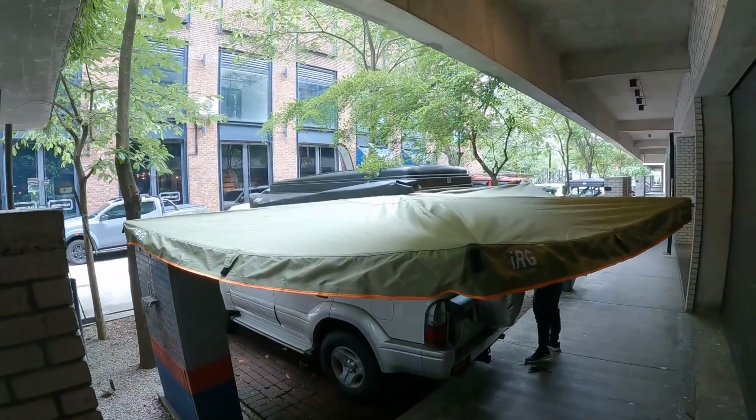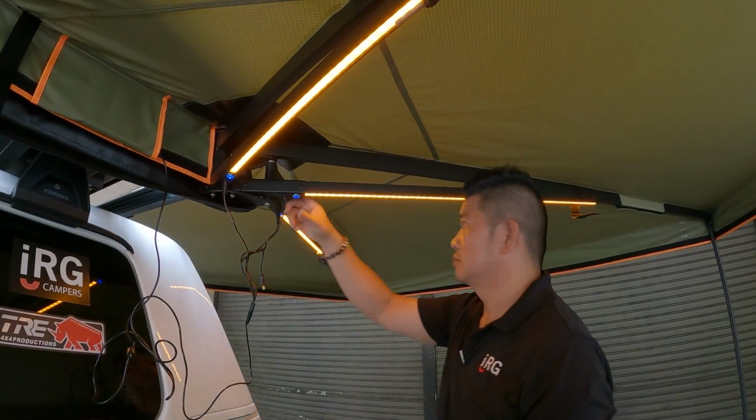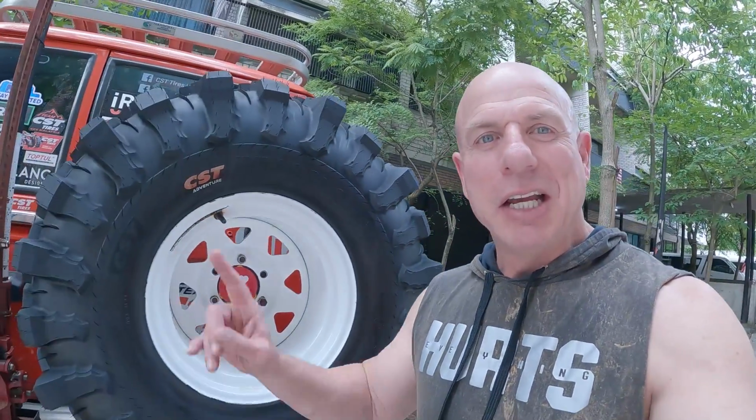Thanks to the team from IRG Campus for hosting us here today. And of course, thanks to the guys at CST Tyres. What an amazing setup they've got. Absolutely awesome vehicles. We can't wait to see how well they go. 2024, the big king of Asia, the RFC Grand Finals right here in Malaysia. We'll get to see these tyres put to the test once again.